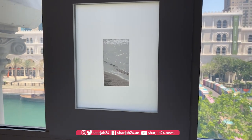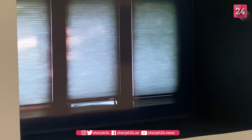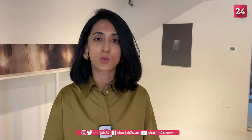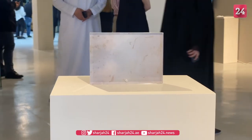The exhibition starts with paintings that are heavily covered in acrylic paints and the sheets are heavyweight. And as you walk through the exhibition, you notice that the works are a lot more ephemeral. They capture fleeting moments and they are also printed on very light surfaces where light can filter through from behind.